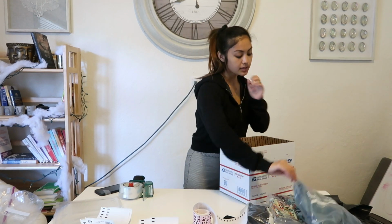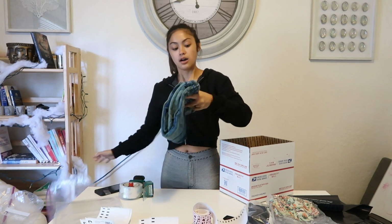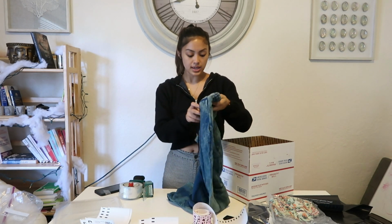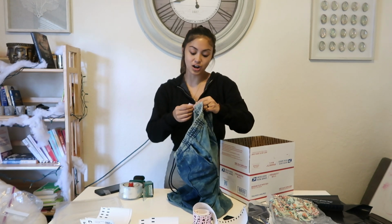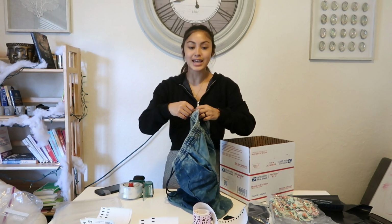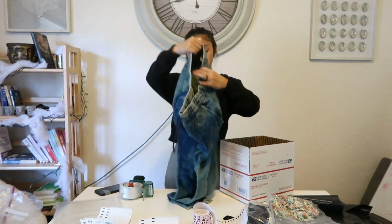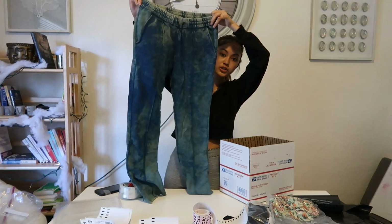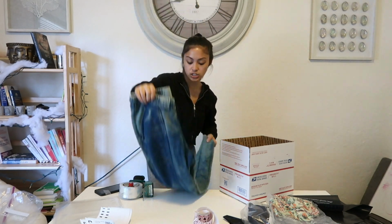So the first thing that sold are these sweatpants from Cotton Citizen. This is my first time finding this brand. Oh, it's still got the Crossroads tag in it, but I paid $8 for these. So they're just like an acid wash little sweatpant jogger situation.